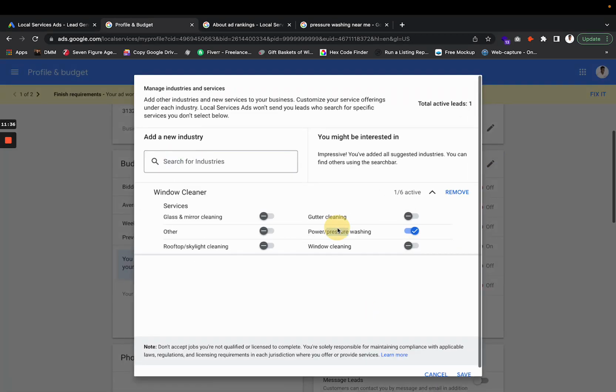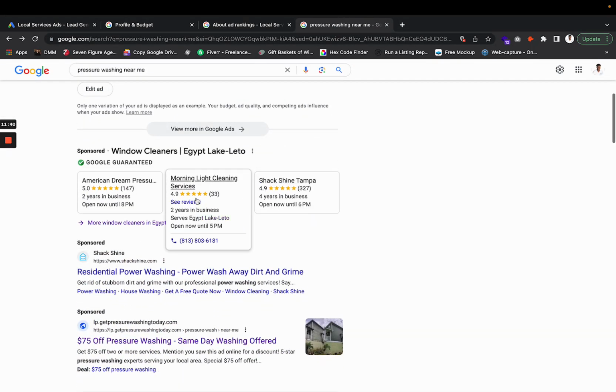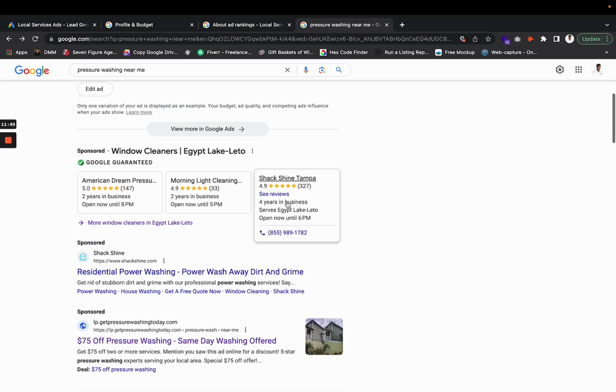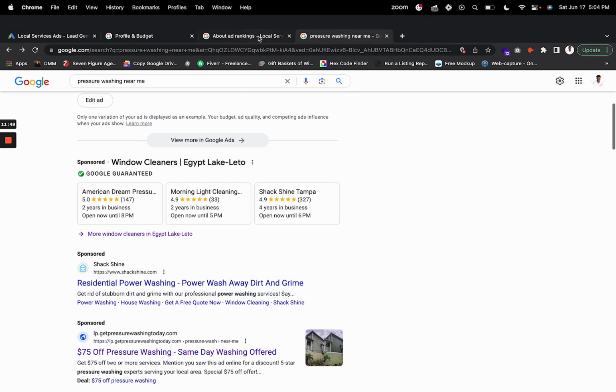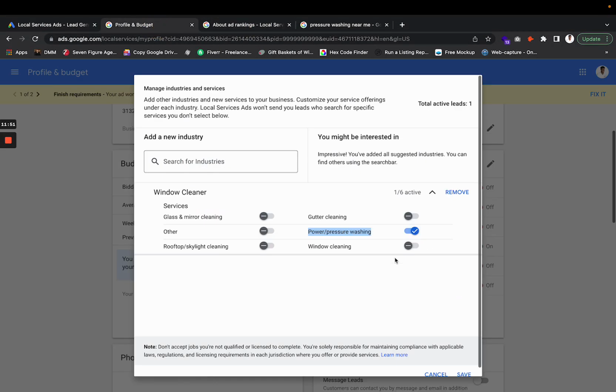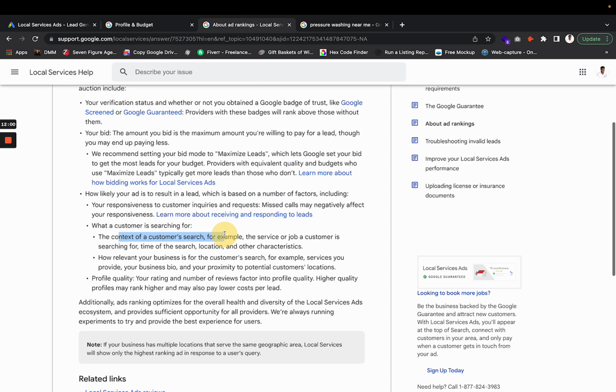Because as you know, Google just recently added pressure washing search terms as local service ads. It used to only be window cleaning, but now it's in big metropolitan areas. Like I said, pressure washing terms also get local service ads to be triggered. So as you know right now, you want to make sure that you have the available services that you want to do active. So that's one thing, right? Because that's going to come up with a customer search.